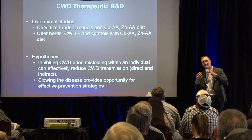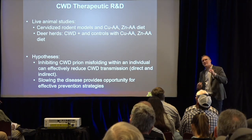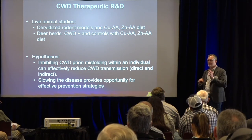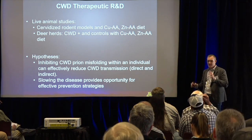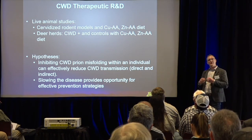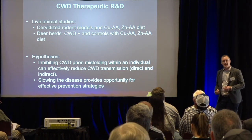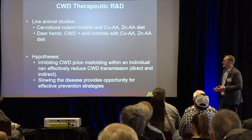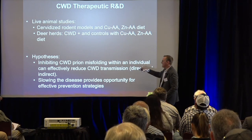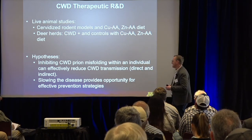Why is that? Because if the disease is spreading through an animal, and if it's unrestricted, it could be outputting the prions in the environment in its feces and urine. Like, it could be like a super shedder, if you will. If you slow that down enough, maybe it's not outputting that in the environment, right, to a significant level as without inhibiting the prion misfolding. That's really important, so we have to understand that.